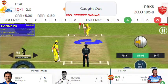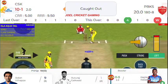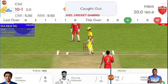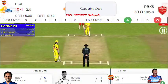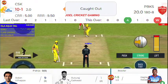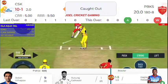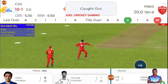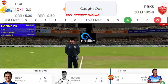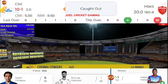Would have been frustrating having missed out on the last one. That is good bowling, making the batsman play. Unlucky to not get an edge. That is a huge appeal. Bowler thinks he's got the batsman, but the umpire thinks otherwise.